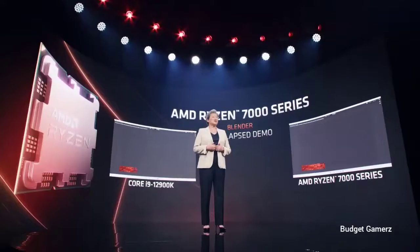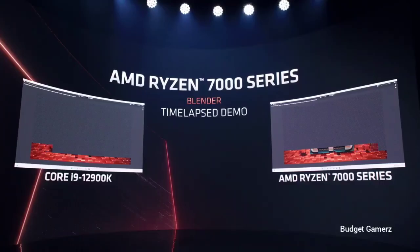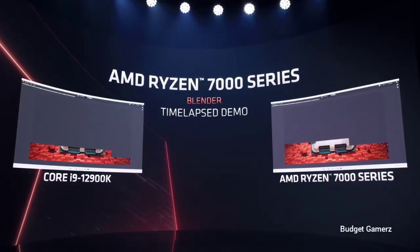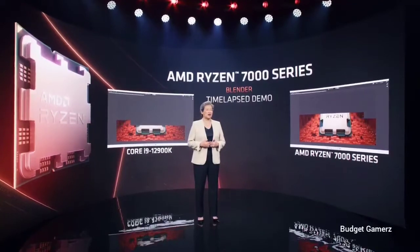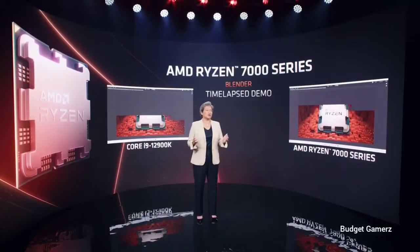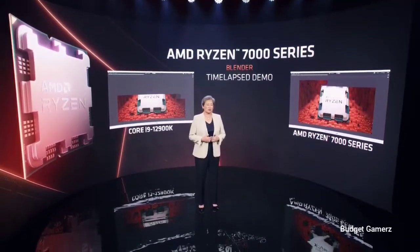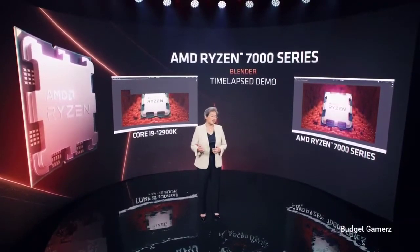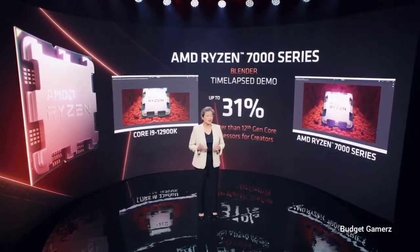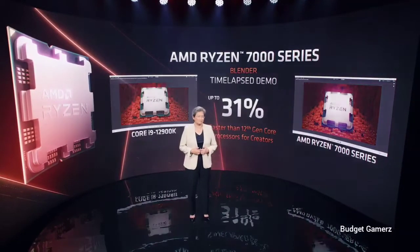Now let me show you a Ryzen 7000 processor running the popular Blender 3D modeling software. On the right is the Ryzen 7000 system, and the left is a competitor system. Both CPUs are 16 cores and rendering a custom image of our next-gen Ryzen desktop CPU, with Blender maxing out the core and thread count of those processors to complete the render as quickly as possible. As you can see, the Ryzen 7000 system completes the process 31% faster, which means creators spend less time waiting and much more time creating.